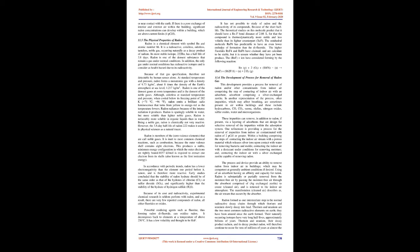The process and device provide an ability to remove radon from indoor air in buildings, which may be operated at generally ambient conditions if desired, using an adsorbent having an affinity and capacity for radon. Radon is substantially or partially removed from the moisture-free air by passing it through the adsorbent comprised of Ag-exchanged zeolite, to create cleaned air, which is returned to the indoor air atmosphere. The term cleaned air describes the air stream that exits the adsorber.